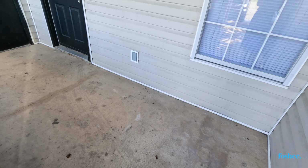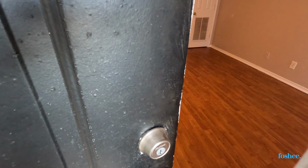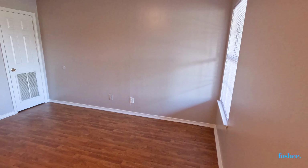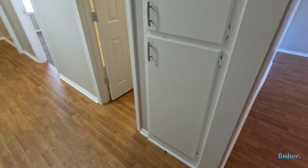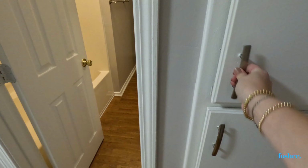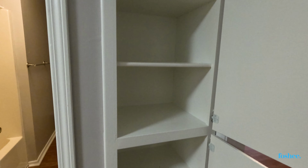Outside of every unit, you'll find a covered patio or balcony. Come on in. Right when you enter, there is the spacious living room with gorgeous plank flooring. Down the hall, you'll find some storage cabinets that could be used as a linen closet or a pantry.